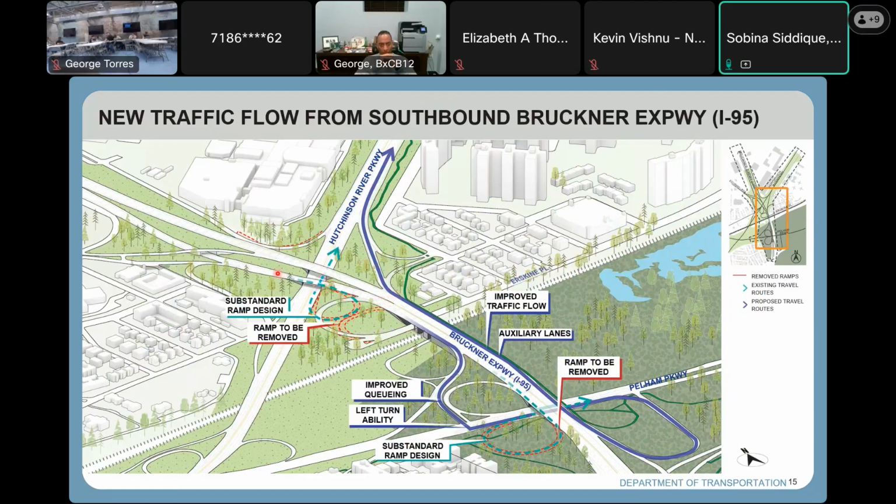So the traffic on the southbound I-95 will continue on to exit 8C to Pelham Parkway, and they will make a left turn onto eastbound Pelham Parkway. They will then use the entrance ramp onto the northbound I-95 and take exit 9 to get to the northbound Hutchinson River Parkway.